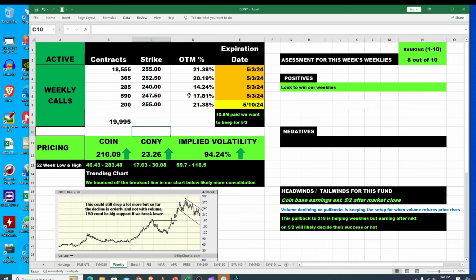99%, right? The lowest threat we have is the 240s. Okay, and that's 285. It's pretty sure that the 18,000, the big bulk, we're going to keep that 10.1 million or 10 million of the 10.8. So we should be in really good shape on these 5.3s, and then there's only 200 right now. Now remember, on Friday, they'll close all these out and roll them over.